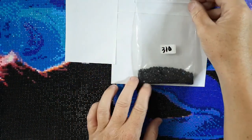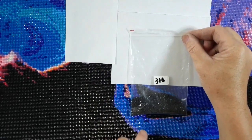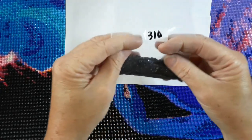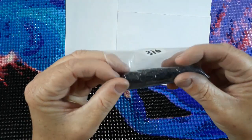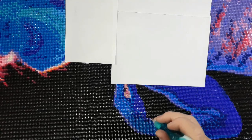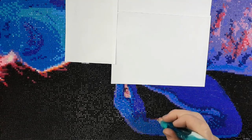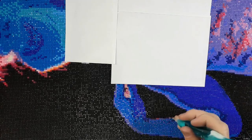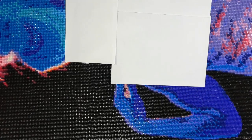And this is how much 310 I have left. So, there is the bag. I got enough to roll two. Oh, sorry. So, plenty left over. Like Treasure Studios Art guarantees 30% extra diamonds. I have people ask me all the time, do you ever run out? I have never run out on Treasure Studios Art.